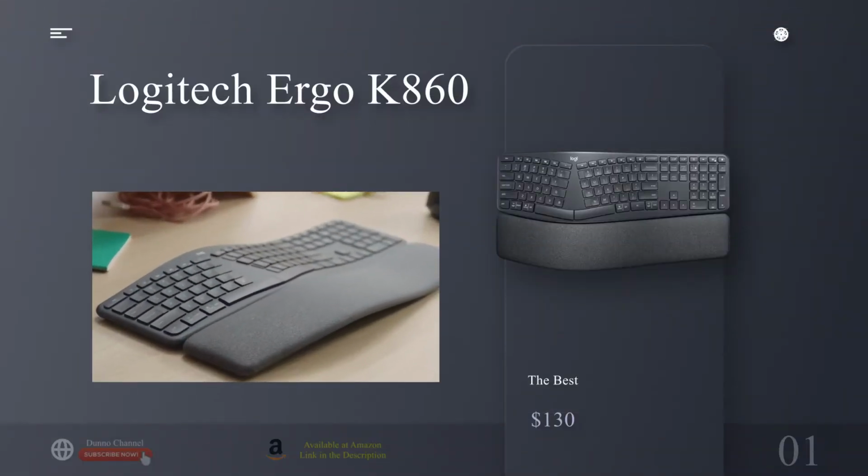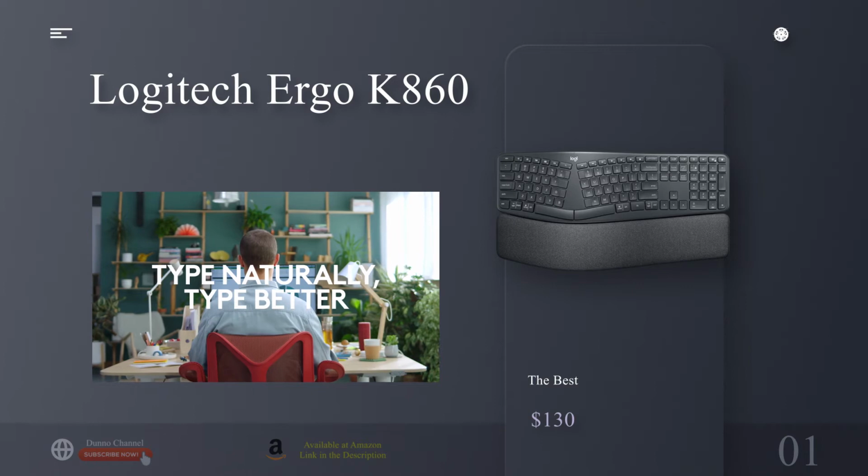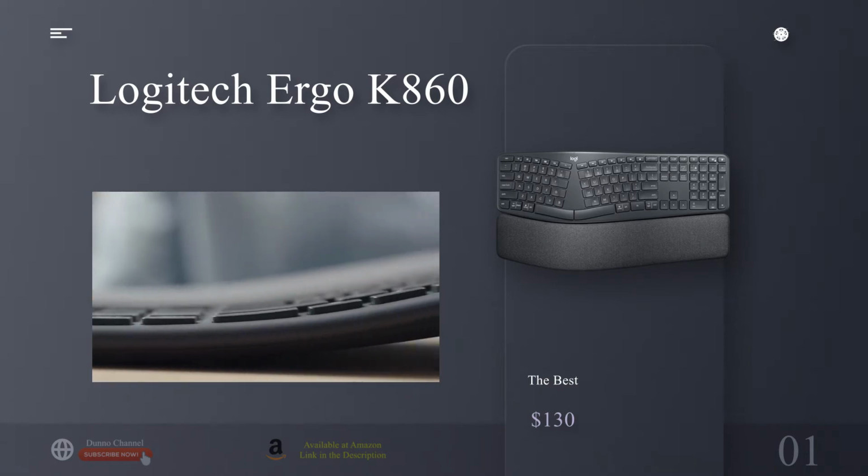The best ergonomic keyboards for 2020. The best: Logitech Ergo K860.